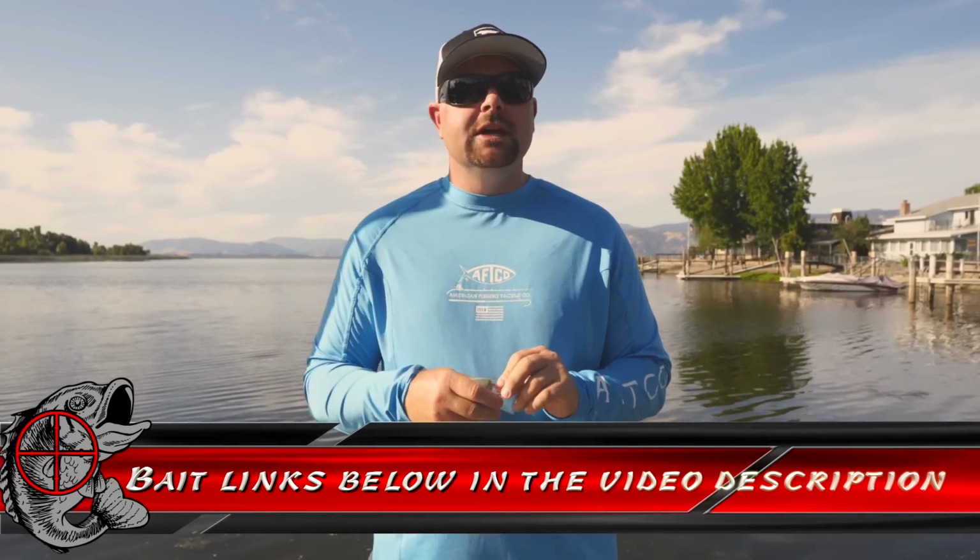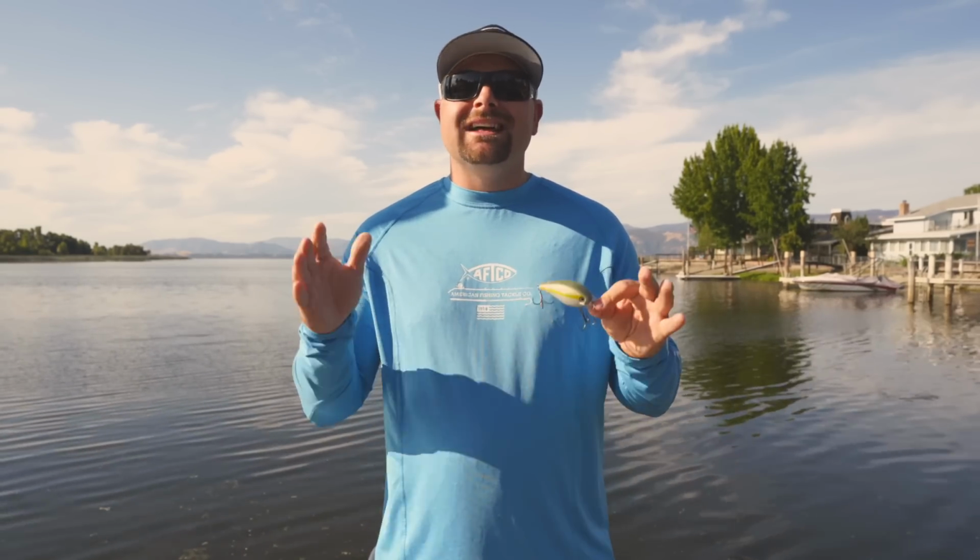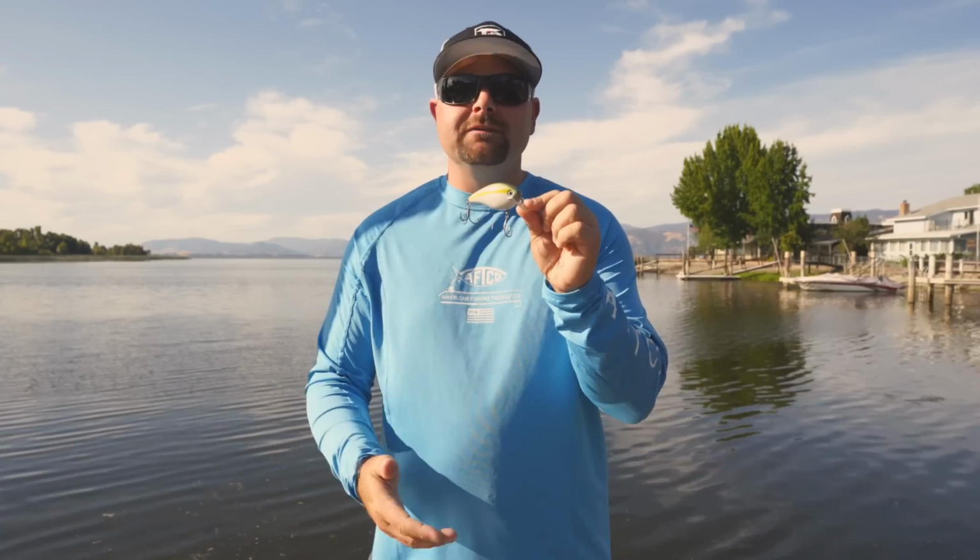First bait we picked up was a squarebill. Two reasons: you can cover a lot of water, find those aggressive schools, and it deflects very easily off structure. As you can see in the footage, there's a lot of trees, a lot of timber in the water. A squarebill, you can still fish it aggressively, you can fish it quickly through that stuff.